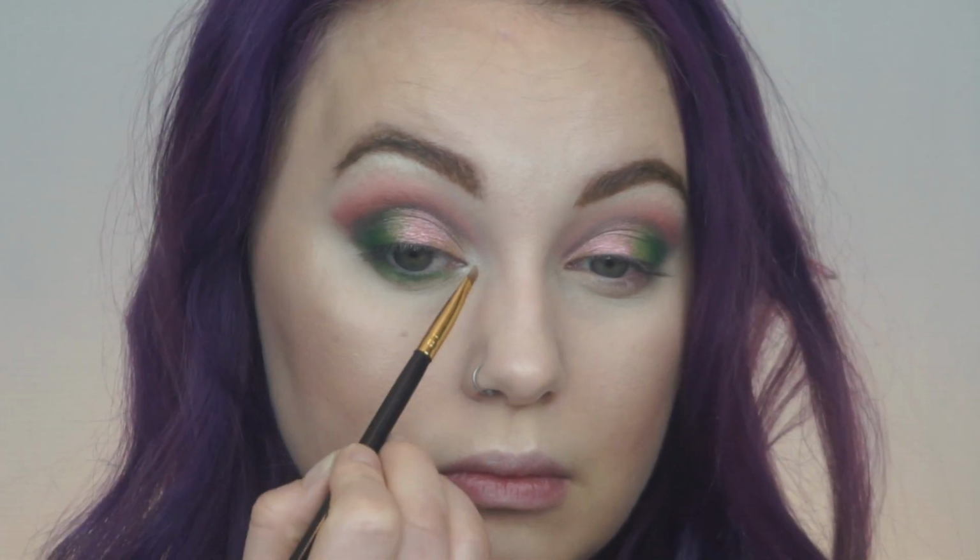I want a really white blinding inner corner highlight. I always reach for the shade Light from the Jaclyn Hill palette. So inner corner highlight and brow bone highlight, and this look is finished.